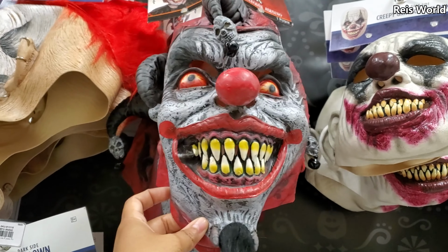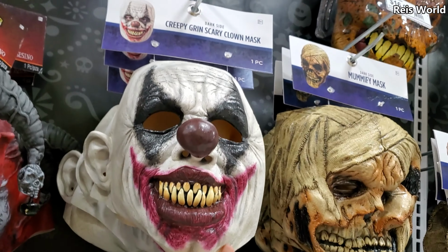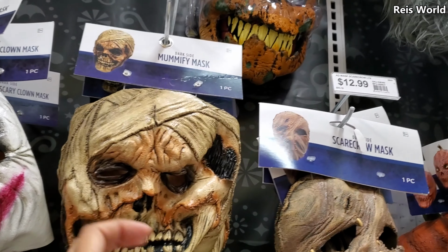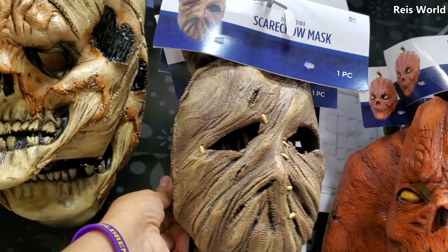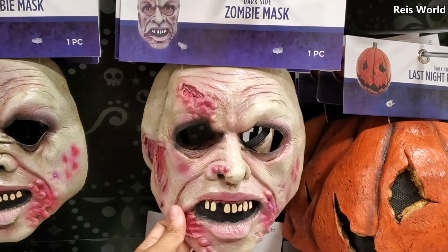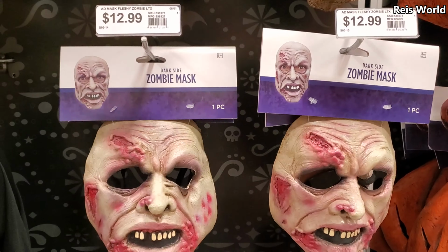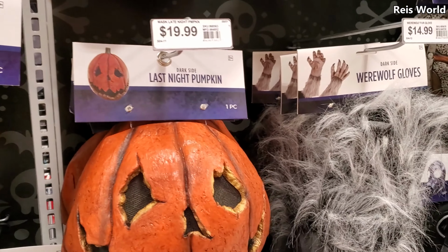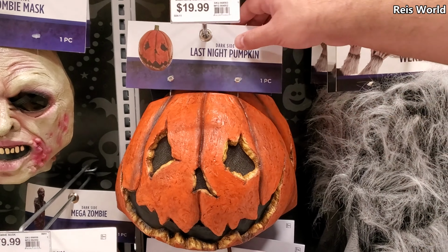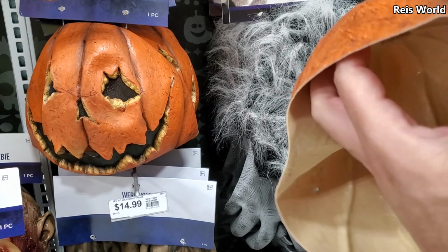Oh, that's cool. Got a lot of clowns this year. Mummy. Scarecrow. Got the zombie one. 13, yeah. Yeah, this pumpkin. It's a pumpkin. Kind of weird. This one? Yeah. This would be cool on a scarecrow if you built one. It's a full head mask.